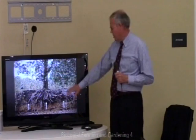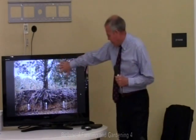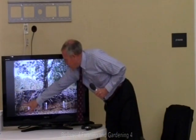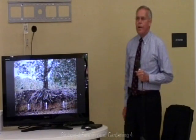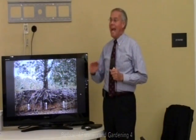Now let me show you. Now, this is a real tree. Okay, this is not an artist's drawing. But the soil compaction, you see that spot right there? You see that layer? That's the compacted soil. It almost 100% of the time turns black.